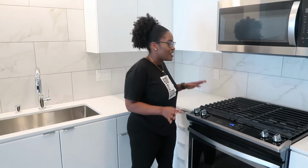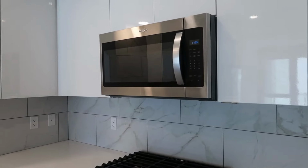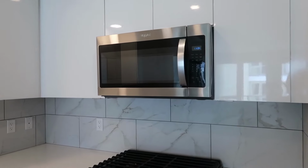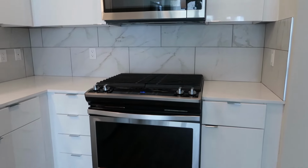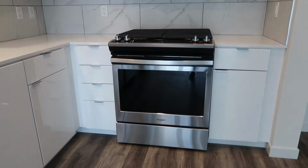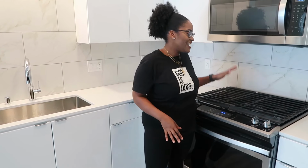I love the fact that all of the appliances are brand new, stainless steel, the microwave, the stove. And I'm super happy that it's a gas stove because I cannot stand electric stovetops. I just don't feel like they really get hot. It's something about them, I wanna be able to see the fire. So I'm super excited that I have a gas stovetop.